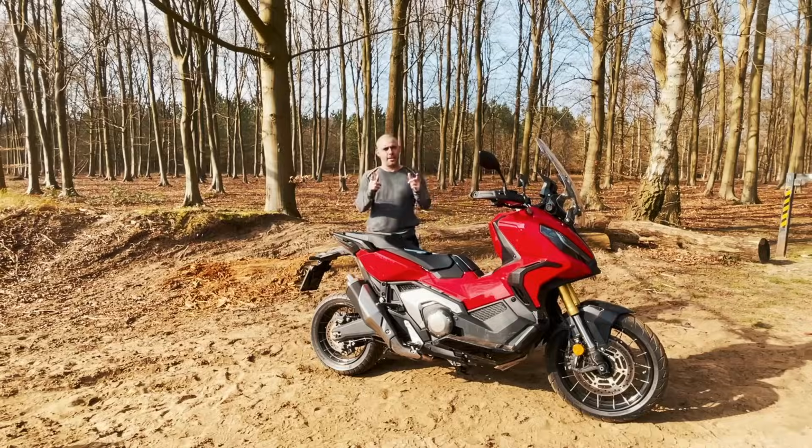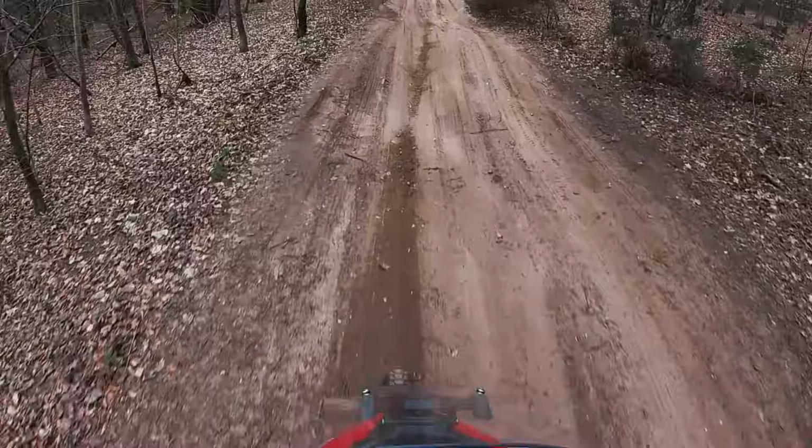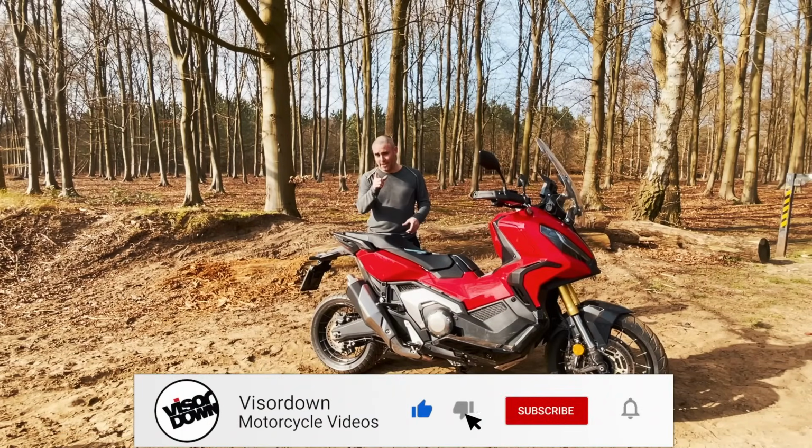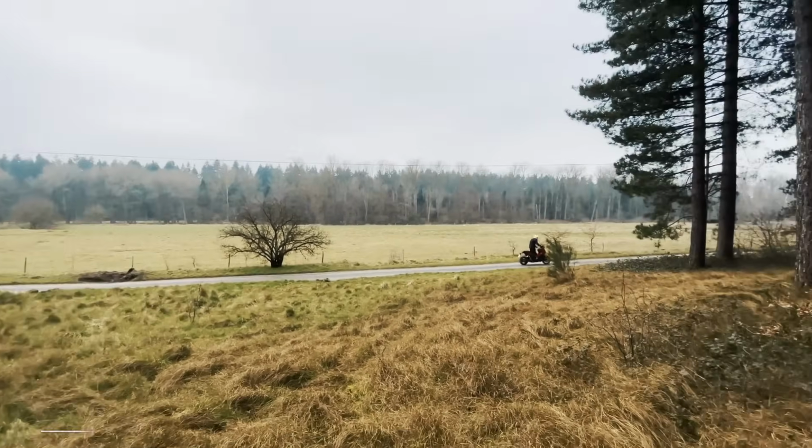And I know what you're thinking. Is it a scooter? Is it an adventure bike? I don't know. I don't think it actually knows what it is. In fact, I definitely didn't know what it was before I'd ridden it, but I think I've made up my mind. Let me tell you a little bit more about it very, very quickly.